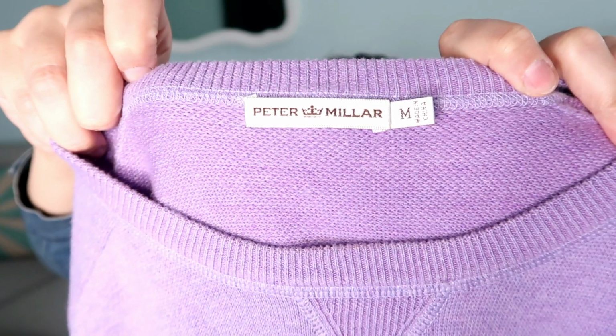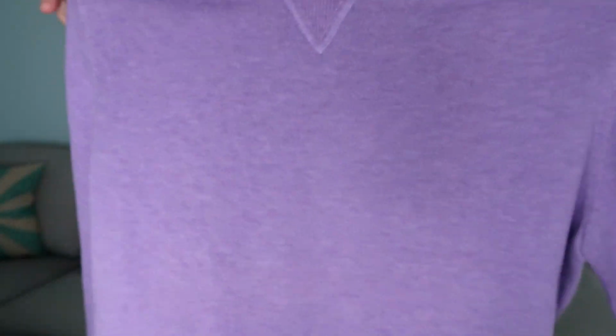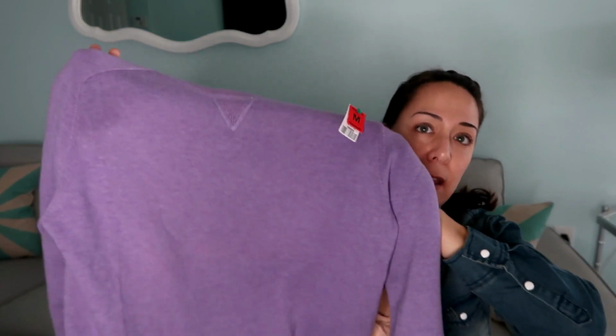This was in the women's section, but it's men's. $4.49, Peter Millar. It's a really pretty spring sweater. I have sold Peter Millar before, and I've done well with it. This is wool cotton, but the color is perfect for spring. Can't you see somebody wearing this to church on Easter Sunday? It's so good.